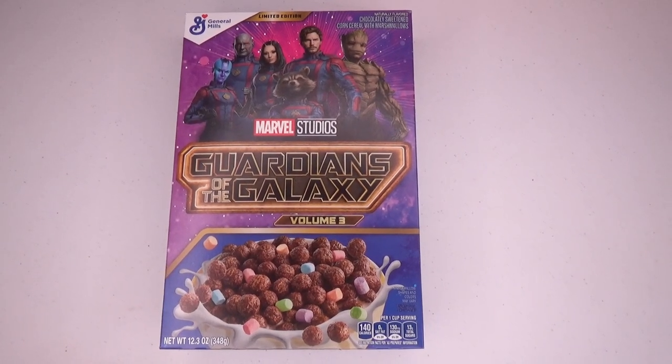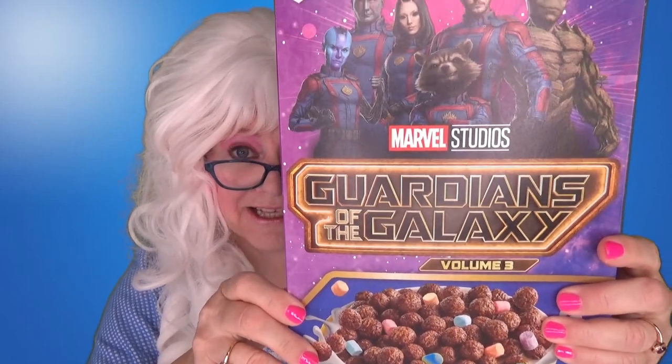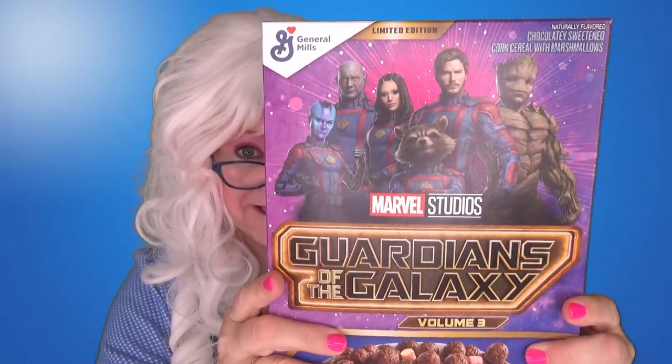We've got Guardians of the Galaxy cereal, Kit Kat cereal, and Tres Leches Toast Crunch. The first cereal that Granny's going to try, Guardians of the Galaxy. Do you know these people? Well, Granny thinks that's Groot, but she doesn't know. Who are these people? Do you watch Guardians of the Galaxy? Well, Granny doesn't think she's ever watched it, but maybe she's going to have to now because she's going to try this cereal. Alrighty, let's open it.